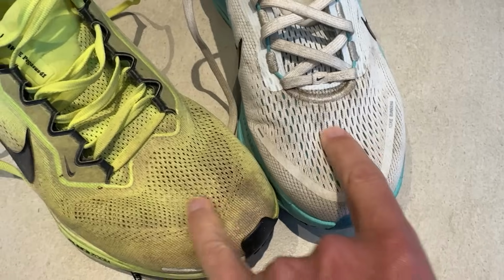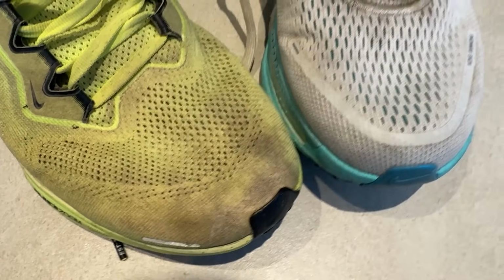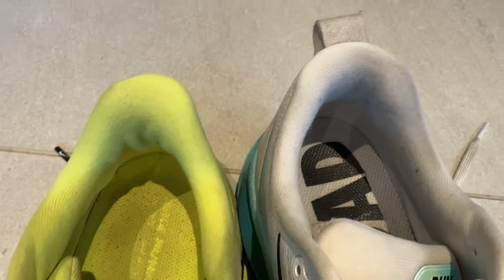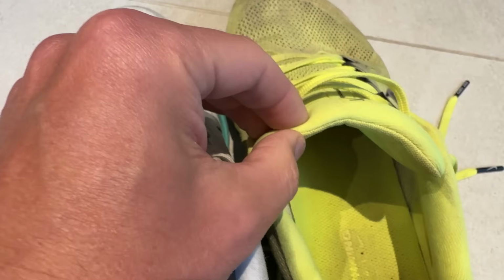Up top, both shoes have engineered mesh uppers that are quite thick. They both feel nicely premium. They've also got a good amount of flex in here. Both shoes have medium padded heel collars, similarly padded tongues that are both gusseted, with largely the same setup. All of that feels very similar across the shoes here.